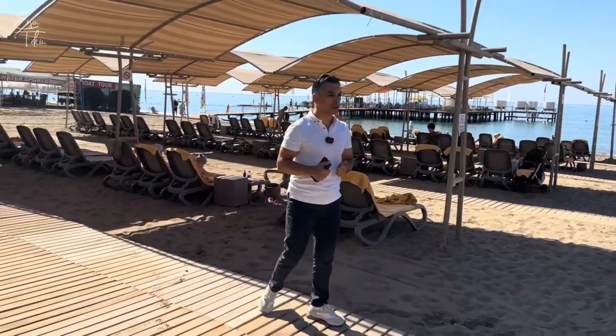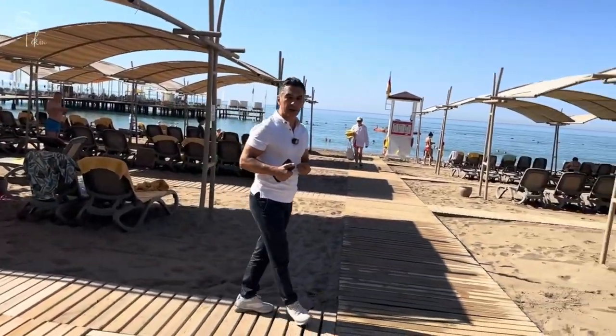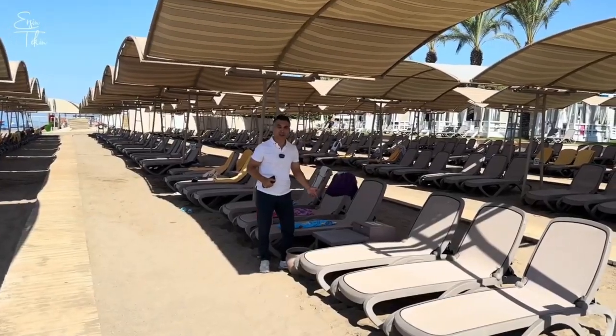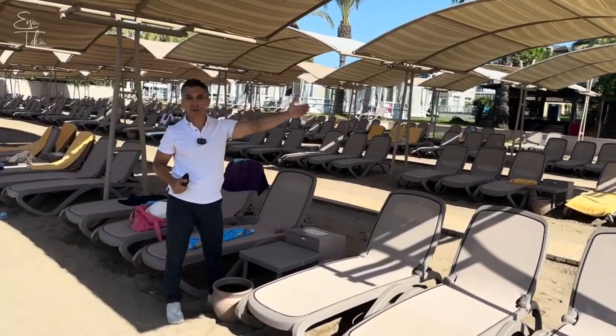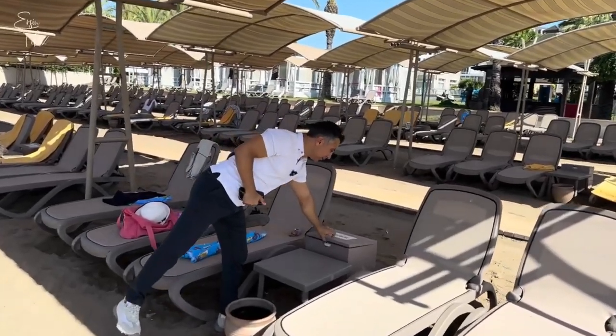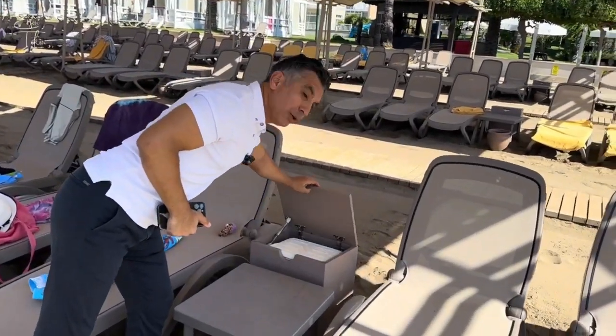Apart from that, there is one thing I especially want to say. There's ice box service here. Of course, when you want to drink something cold instantly, the beach bar is already very close to us, but the ice boxes have cold water and soda instantly.